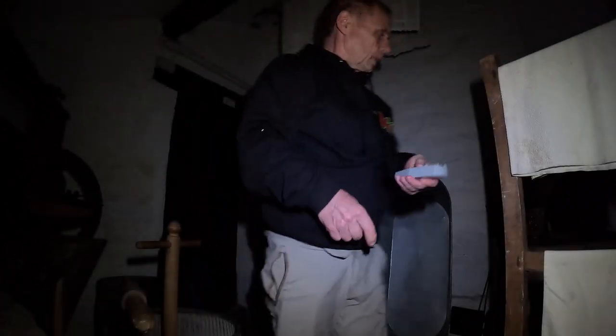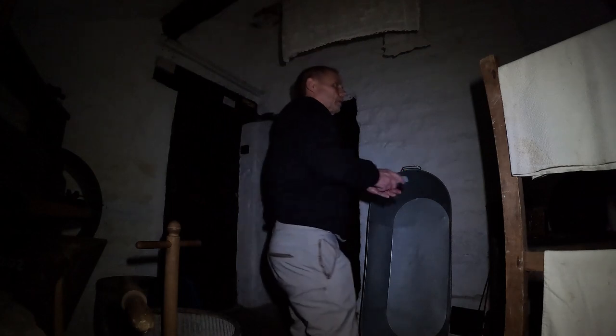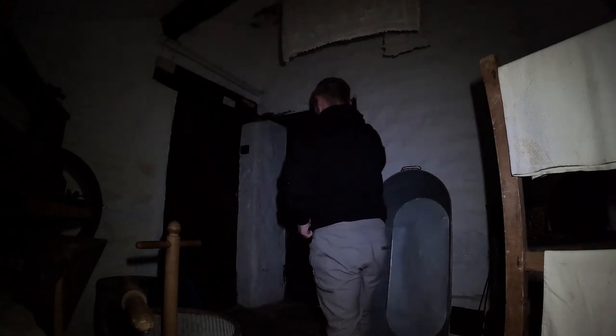Okay, what I'm going to do, I'm going to turn the music box off. Okay, that's the music box off. I'm going to put the camera back on here. And then I'm going to try the K2. Right, got the K2 meter out. Just scan the room.